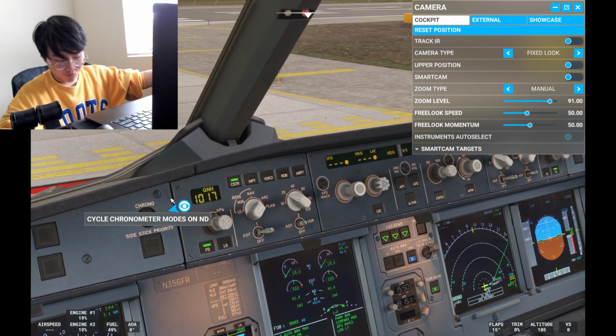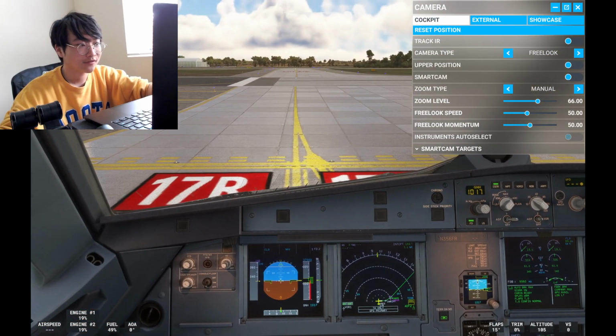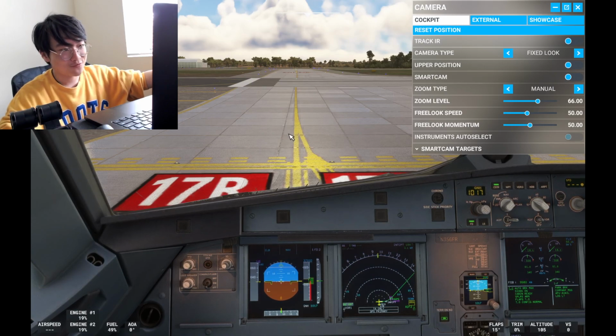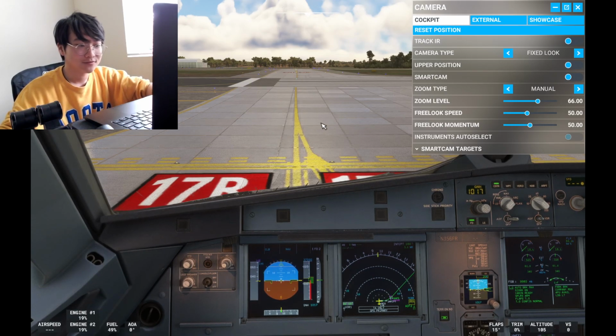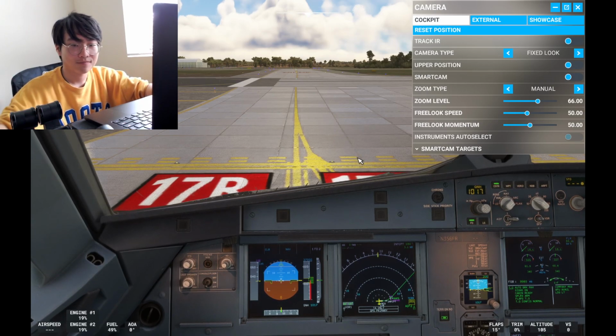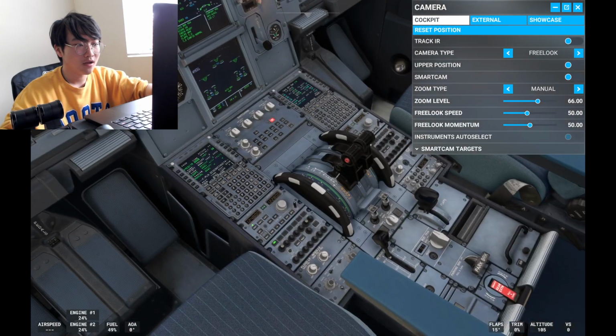245, ready for departure. Runway 17, right. Frontier flight 245, runway 17, right, clear for takeoff. Roger, clear for takeoff, 17, right. Frontier 245. JetBlue 83, fly heading now 240.